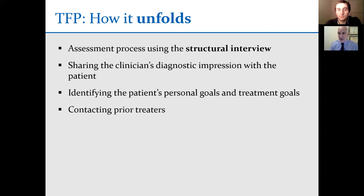There has been litigation on this, and courts have ruled that it is incumbent on treaters, when assessing a new patient, to get pertinent information from prior treaters. This is something that we fold into TFP.